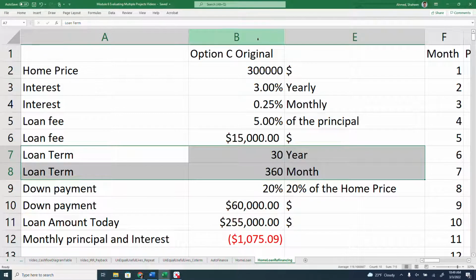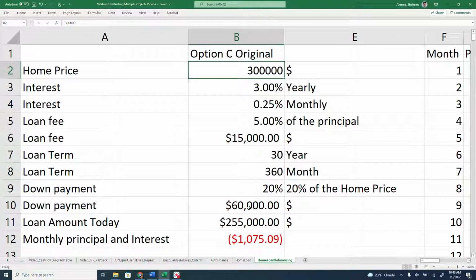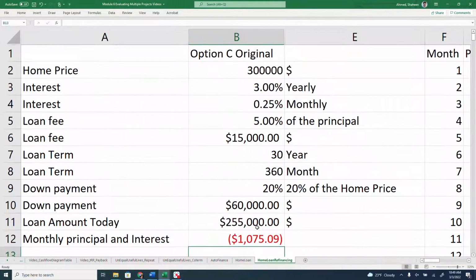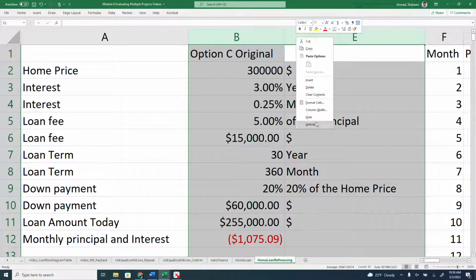So this is one of the loan options that we used in the previous video. Let's assume that we took this loan when we first bought our home. So it was a $300,000 house. We made a 20% down payment and so on. All this stuff you have seen before, and we calculated the monthly payment for this as well, which is this. Now we're going to see a few options whether we can refinance this loan or not.